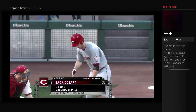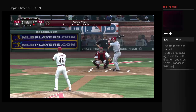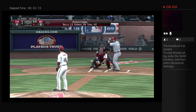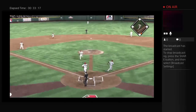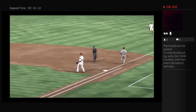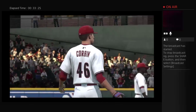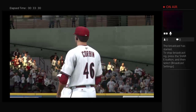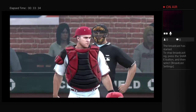Zach Kozar will stand in. He grounded out his first time. Now a swing and a little tapper to the left of the mound. Throw on to first, 2 gone. Man, not only has he not allowed a hit to this point, but he's also faced the minimum so far. You can't do much better than that.